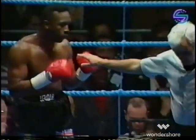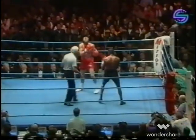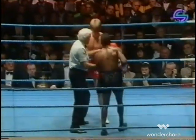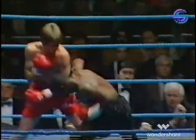Worth bearing in mind that when Piper has fought big, heavy hitters like Maurice Core and Carl Thompson, he's come unstuck. Thompson destroyed him in 3 rounds. Benn is not a big man, but he can punch as hard as Core and he can punch as hard as Thompson. Round 2, Piper, the challenger in the crimson trunks. Benn, the champion, black.